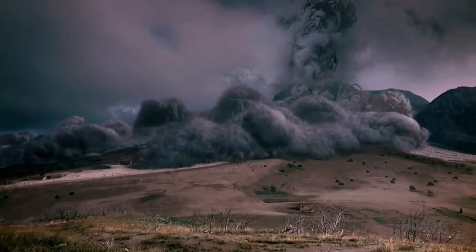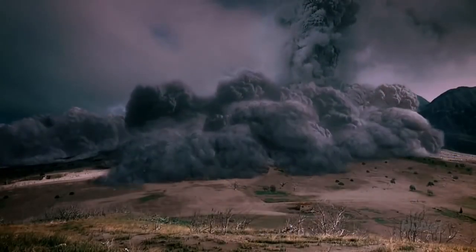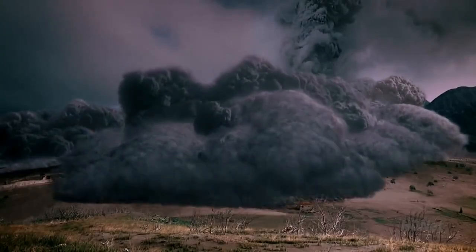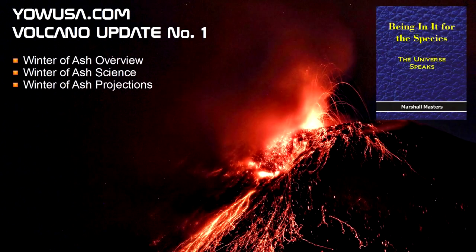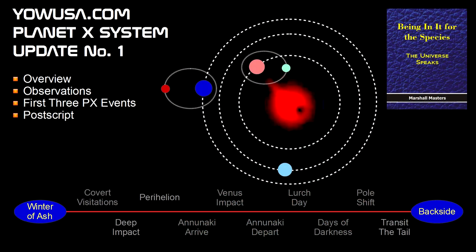The first tribulation and the beginning of the timeline is the Winter of Ash, and it is principally caused by a galactic superwave, as discussed in our previous video, Yowza.com Volcano Update number 1. So in this program, we will examine the first 3 Planet X events projected for this tribulation timeline by the guides in the book Being in It for the Species.